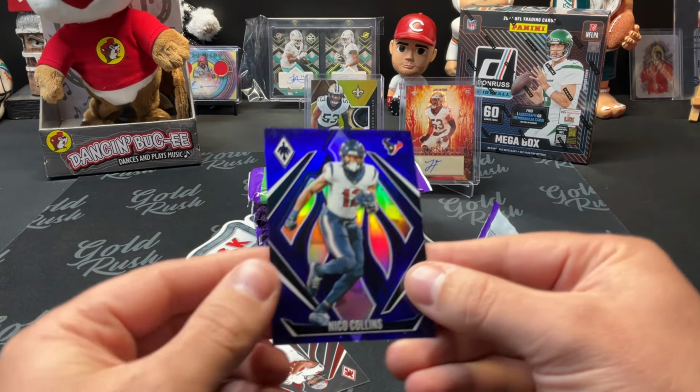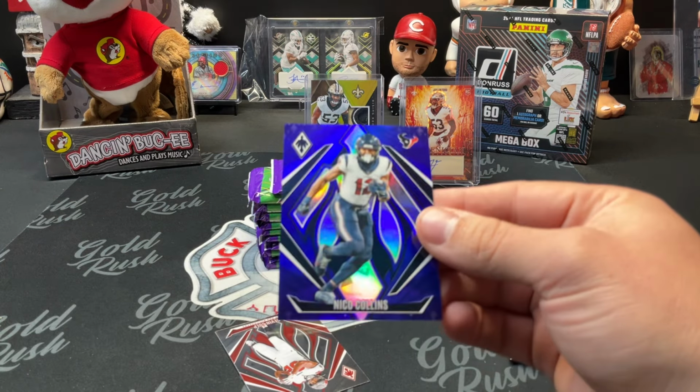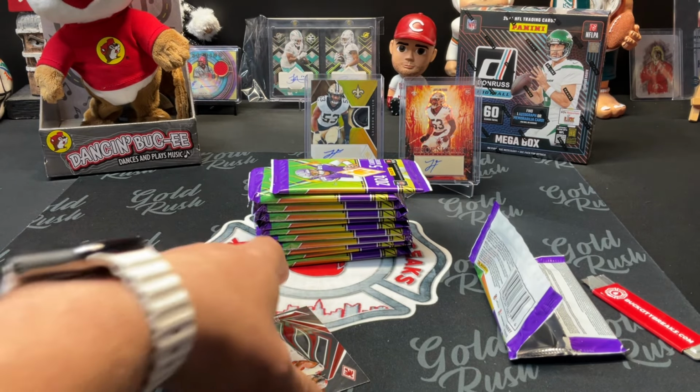Nico Collins. Blue out of 50. Woo. I call that the Jack's Mannequin parallel, the dark blue. Look at that shine. Look at that shimmy shine, as my man Ed would say.